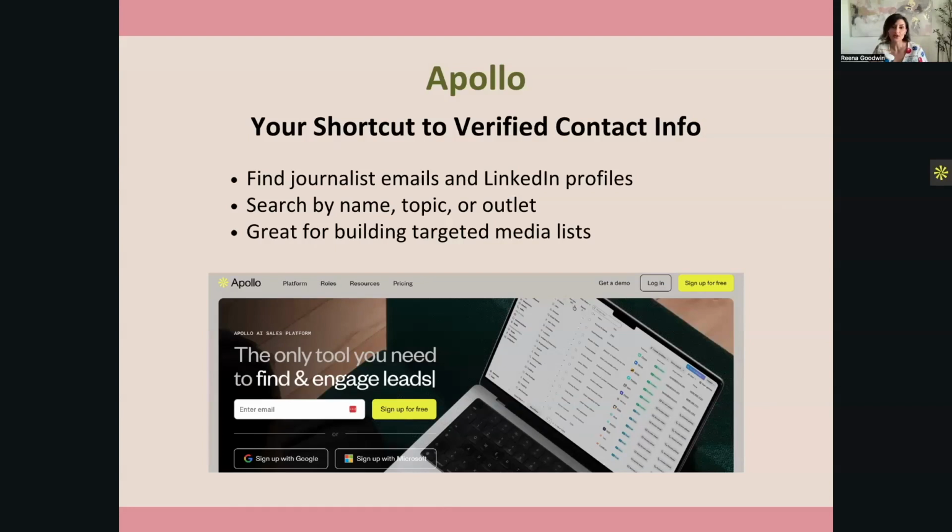You can type in an editor or journalist name and get verified email addresses, LinkedIn info, and even see what outlets they work for. How I use Apollo is I actually use the Google Chrome plugin for Apollo. And if I'm looking for a particular contact, I will go to their LinkedIn page, and that plugin for Apollo will pop up and share with me if they have a verified email address for that journalist in this case. So really, really handy tool.